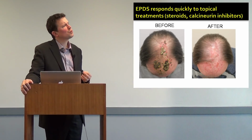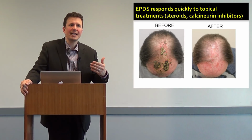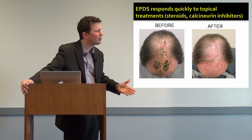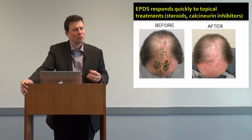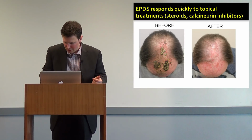We don't know what causes erosive pustular dermatosis of the scalp, but it's thought that many of these patients have some sort of scalp trauma. Many of these patients have chronic actinic keratosis that are repeatedly treated with liquid nitrogen or 5-fluorouracil or other treatments, and they develop erosive pustular dermatosis. So there's clearly a role for scalp trauma in these patients. They tend to be a little bit older.